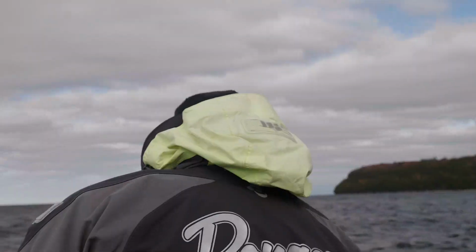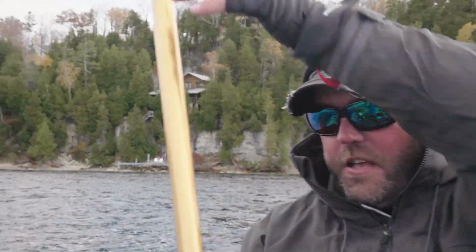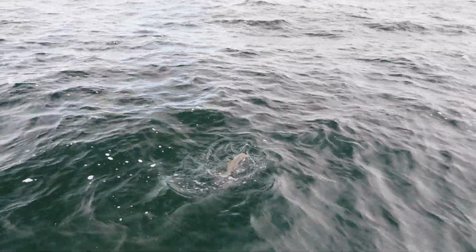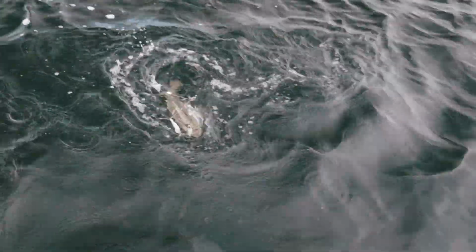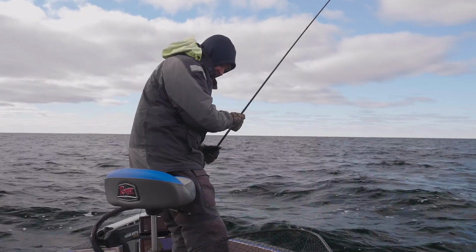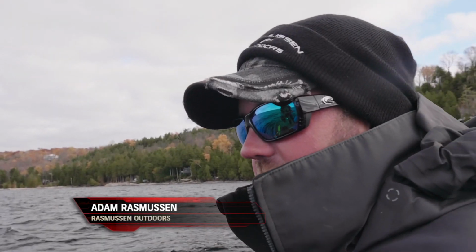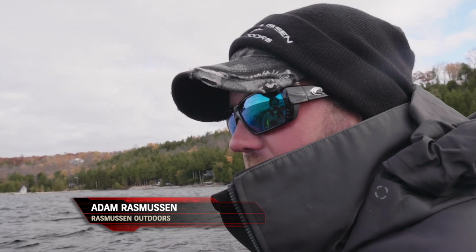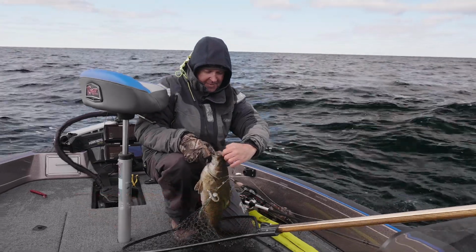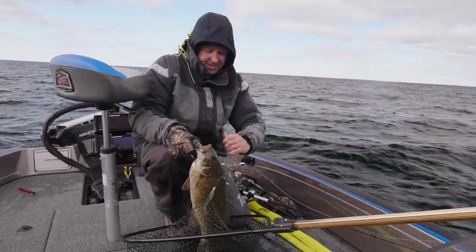Oh yeah, get the net. Ready? Yeah. That's a good one. Not as big as I thought. Still not a bad one. Still a nice fish, no doubt. Some of them you just grab onto and you're like, they're just heavier than normal.